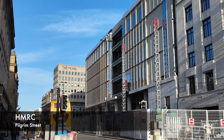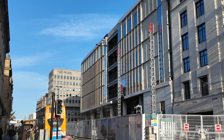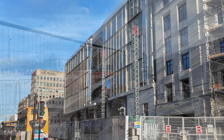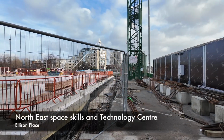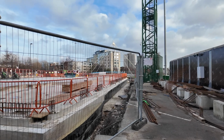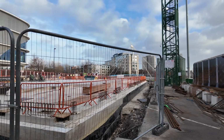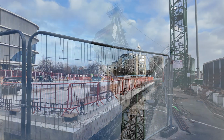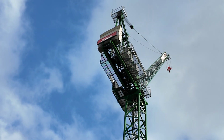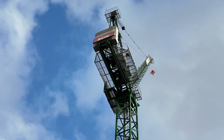Around on Pilgrim Street, most of the glass and panels have now been fitted to the bottom end of the building, with the lift now being removed from this part of the site. Work on the new Space Skills and Technology Centre for Northumberland University at Ellison Place: the concrete base has now been laid in preparation for the main work to begin. And can anybody tell me, is this crane supposed to move like this in high winds, as there was nobody actually sitting in the crane?